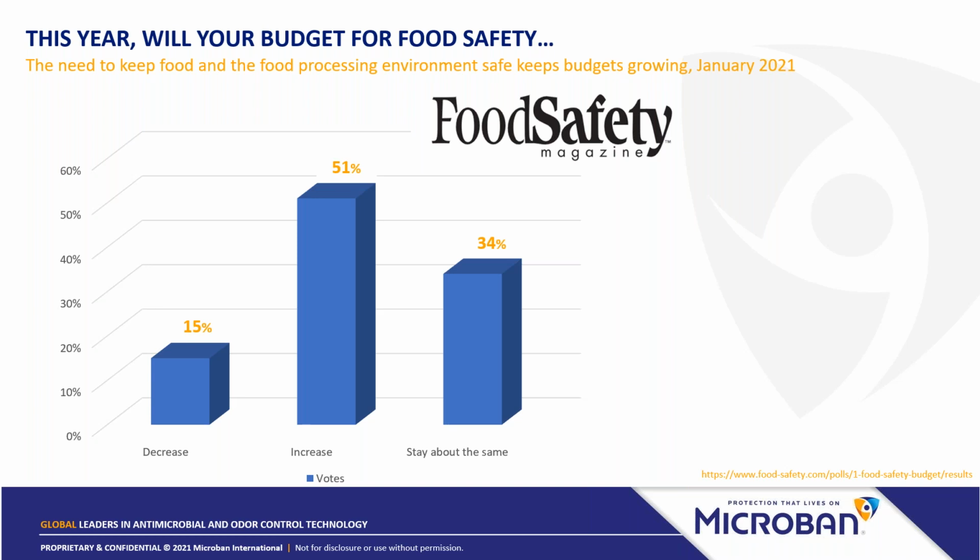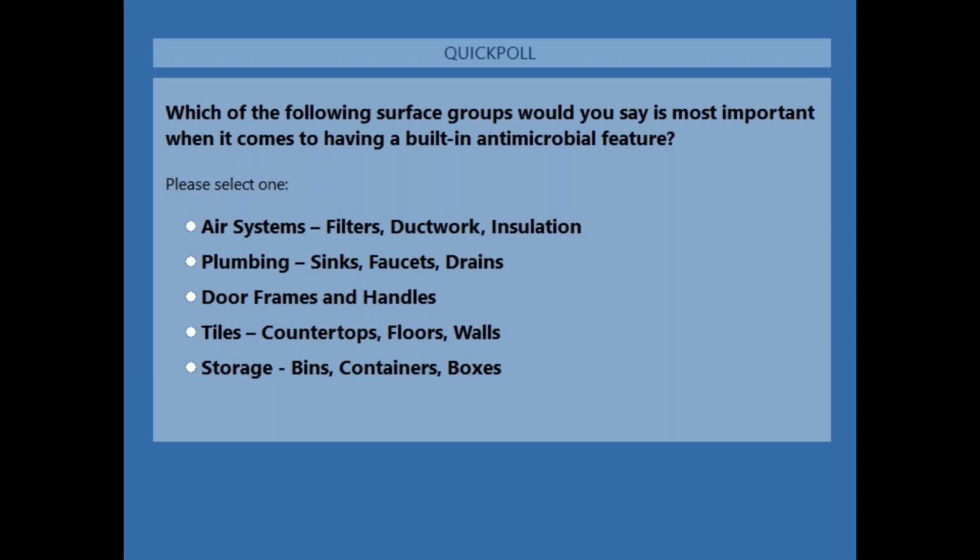Now it's time for our audience to participate, and we have a poll question for you. All right, thank you very much, Glenner. So the question we have is, which of the following surface groups would you say is most important when it comes to having a built-in antimicrobial feature? So I will give our audience a few seconds to get in their responses. And those options include air systems, which includes filters, ductwork, and insulation; plumbing, sinks, faucets, drains; door frames and handles; tiles, countertops, floors, and walls; and storage bins, containers, and boxes.